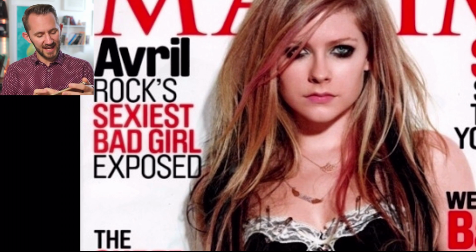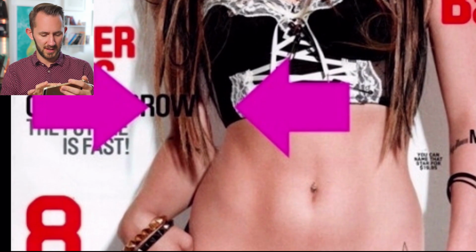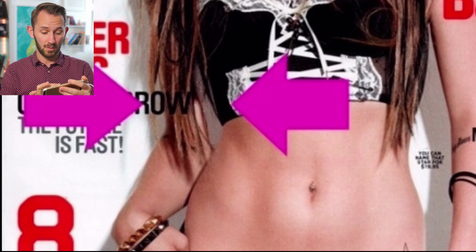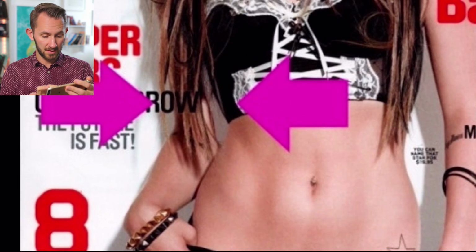Avril rocks sexiest bad girl exposed. Bad girl as in really bad girl, because I think the Photoshop artist thought that her hair was her arm, or her arm was her hair. And look how skinny they made her arm there. I don't think that's how it's supposed to be. Unless Avril has her right arm just super skinny. I don't know her that well, so I'm not gonna judge. Maybe her right arm's really, really skinny. Maybe she never uses it.